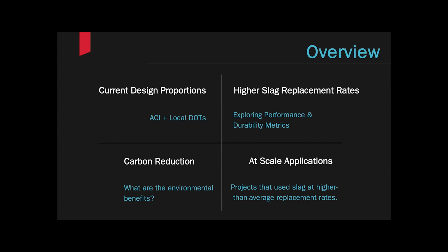And then looking at some at-scale projects, not only pilots, but larger scale applications, and where we use slag in some higher than average rates, something that maybe is a little bit above the norm of what everybody is used to. And how does that impact carbon savings and a carbon budget for a particular project that might have carbon reduction goals?